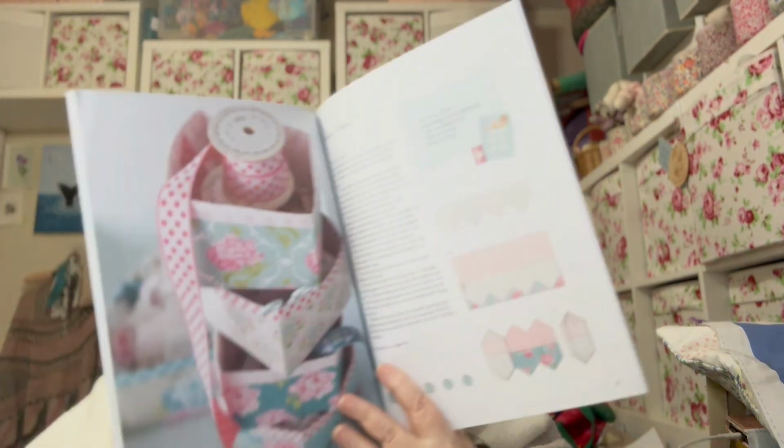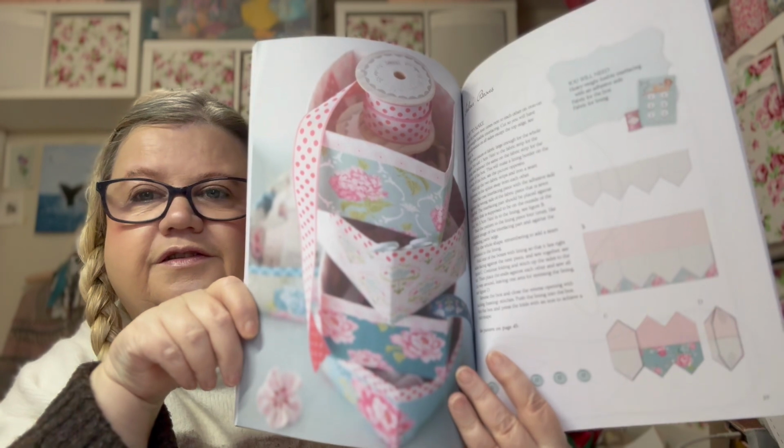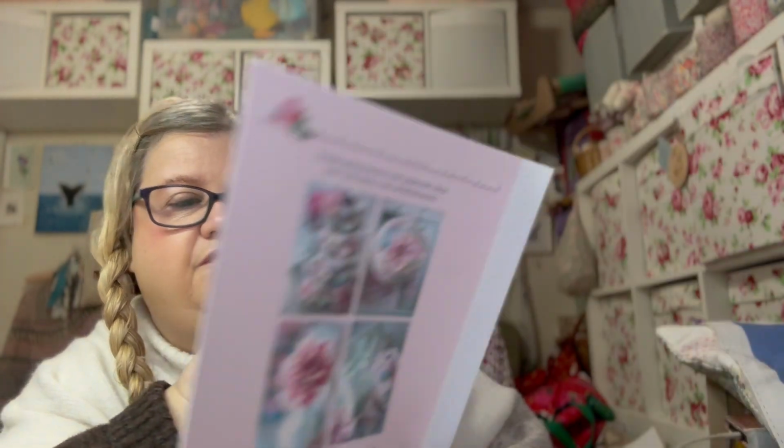Ooh, I like the thought of fabric boxes. Look at those. Might have to have a go at that.